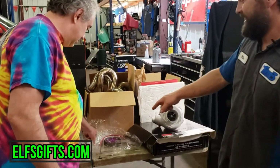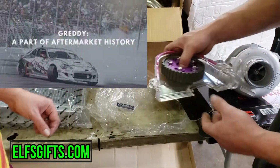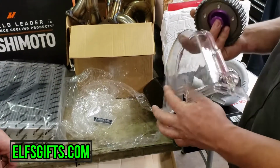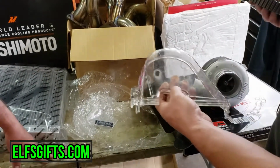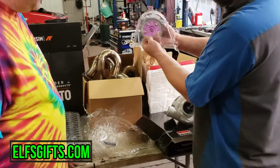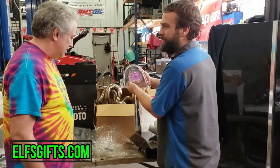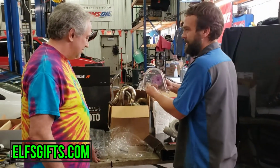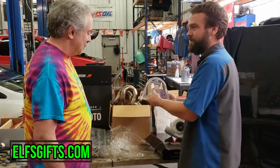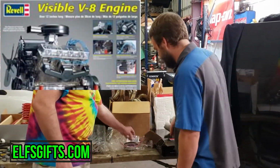Tell me about Greddy. This looks unique. Greddy is probably one of the more reputable Japanese parts manufacturers. This is more just a cool component. Once the engine's all together, this will sit in your engine bay. The gear will be behind there, driven by the timing belt. It's not something you would typically see while it's running, but if it's clear and you get to watch it move, cool. It was like the invisible engine when you were a kid. You can watch all the parts move. Excellent. I know I had one of those.